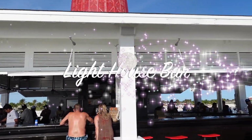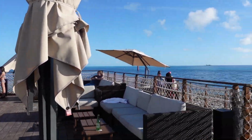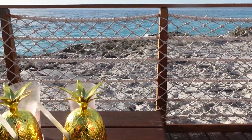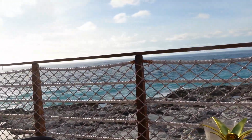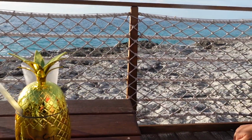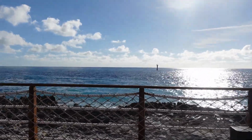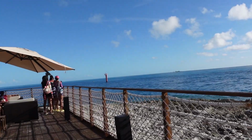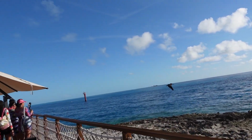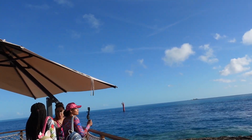In preparation for our climb up the lighthouse, we stopped at the lighthouse bar for some non-alcoholic pina coladas. Our pina coladas were served in gold-plated pineapple cups, and these cups were also collectibles. As you can see, there are gorgeous views of the ocean from this location.